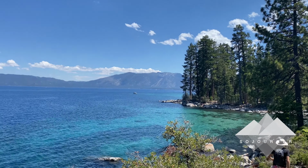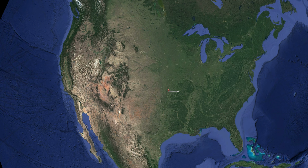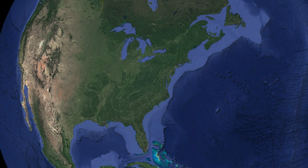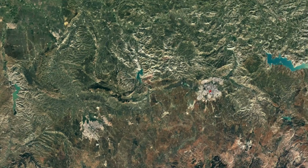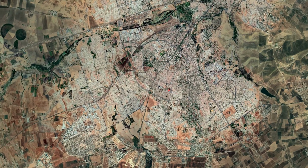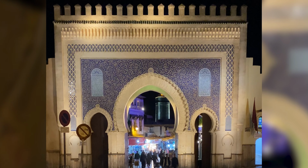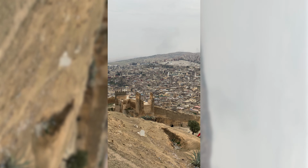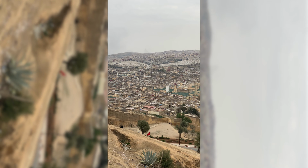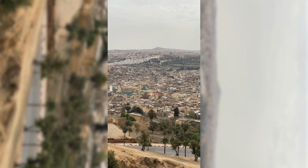Today, I'm heading to Fes, Morocco. Morocco has been on my list of countries to visit for many years, and I'm so excited to get the chance to explore. Fes is a city in northern, inland Morocco. It's the capital of the Fes Meknès Administration Region and is the second largest city in Morocco. It has a population of over a million people, according to a 2014 census.